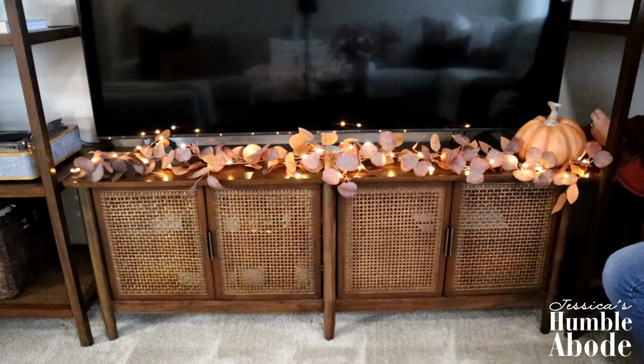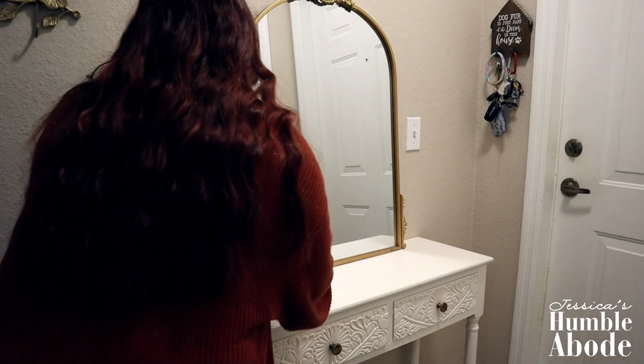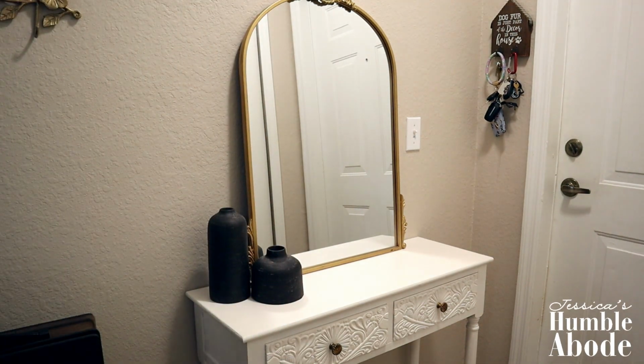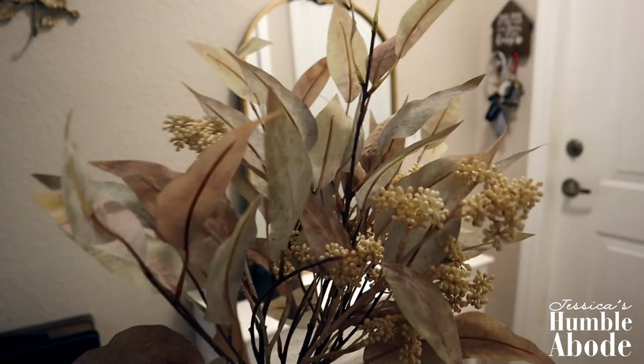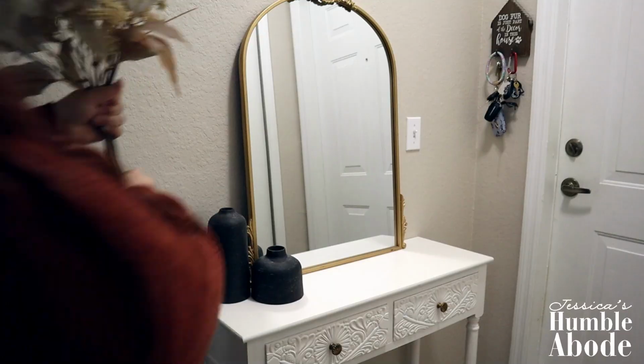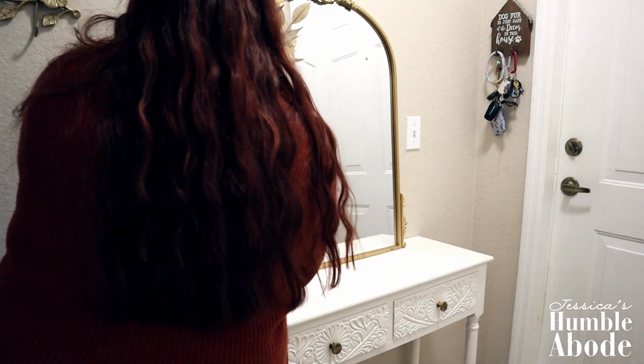I had to wait to get some picture prints for the other side of the TV stand on the bookshelves, so I'm gonna go ahead and work on the entryway, and then I'll go back to the other side and do those bookshelves and also the shelf above the TV.